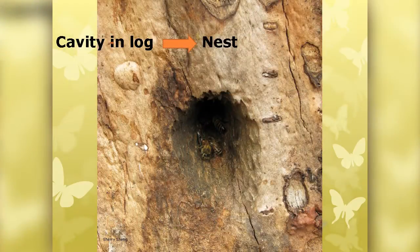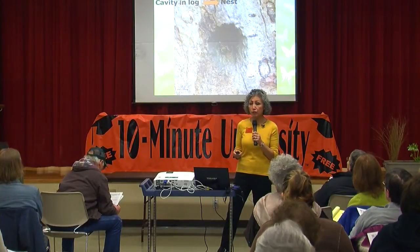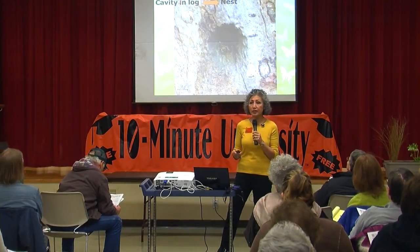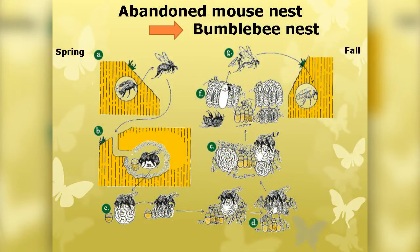Let's look at where they nest. This picture shows some honeybees at the entry to the cavity in the log. Can you see those bees? Okay, so cavities or holes in a protected dry space is a good thing. Chances are bees will find it and put it to good use. Now, you know honeybees live in colonies, and their colonies last many years. They're perennial, year after year after year. Our native bumblebees also are colonial. They live in a group, but their colony will only last one season.